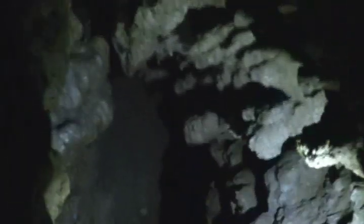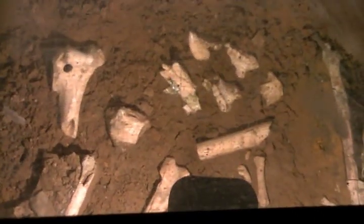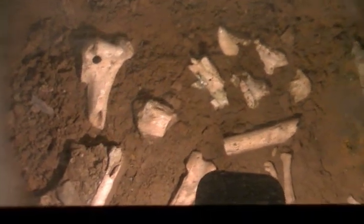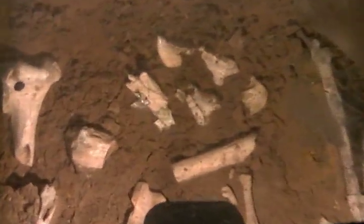As far as other bones that have been found in the cave, there have been a set of jaguar bones found way back in the cave that date back to about 38,600 years old, and grizzly bear bones that are about 50,000 years old. Wow. And so there's been a lot of work done in this cave, just so that we could see it as easily as we did today.